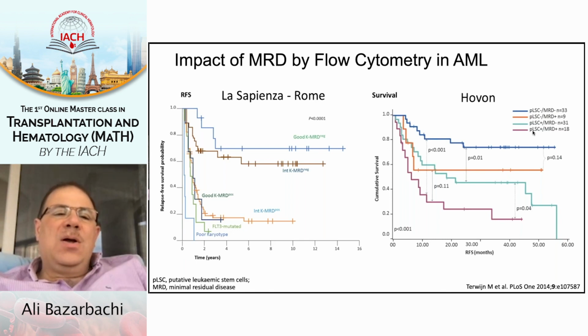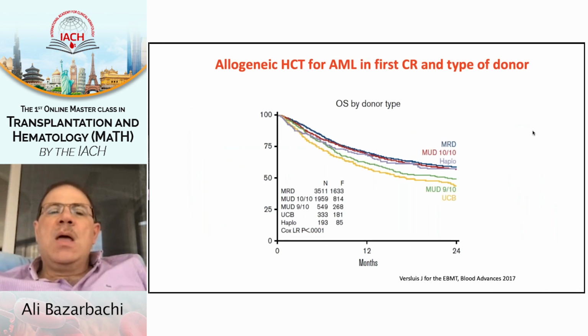For example, on the left-hand side with the Italian study, patients with good karyotype or intermediate karyotype who achieved MRD negativity had an excellent relapse-free survival, and conversely, patients with good karyotype or intermediate karyotype who remained MRD positive had a much lower relapse-free survival. So MRD in that case seems to trump the effect of the cytogenetics.